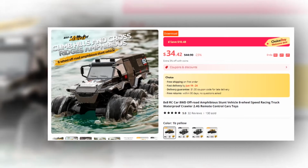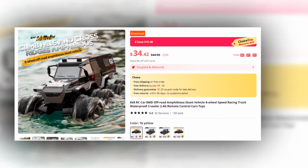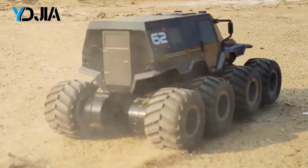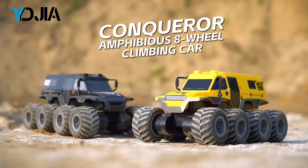This RC car has 4 rating and 180+ unit sales on Aliexpress, so that we recommend this RC car to you. Don't miss out on the excitement. Get your RC Car 8WD Off-Road today and start your off-road journey. RC Car 8WD Off-Road, where the adventure begins.